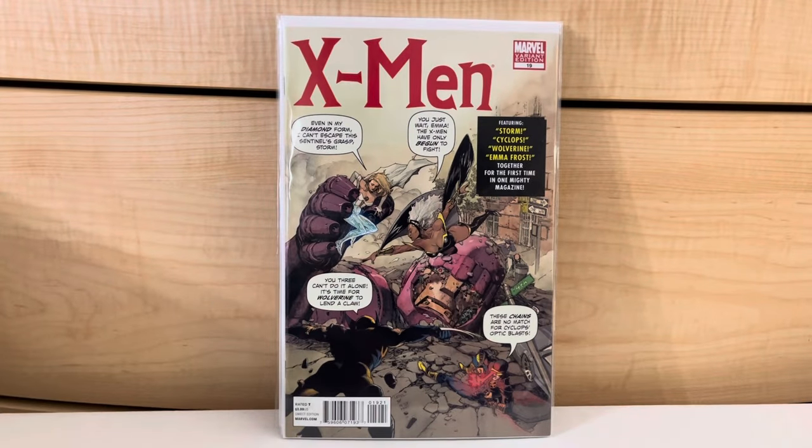For, oh man, I want to say like $289. Yeah, this book has become really hot. And I saw another sale a few days later for $200. Buy it nows, both of them. So yeah, man, I'm so happy to have found this book. Super happy, and especially for what I paid.